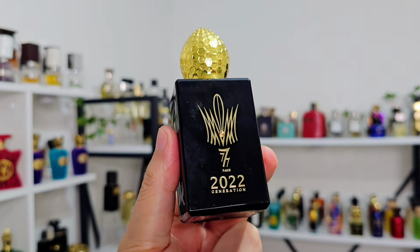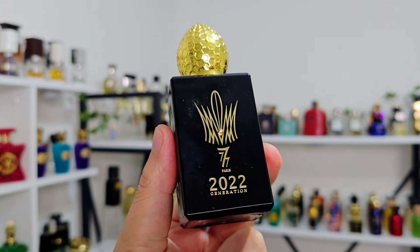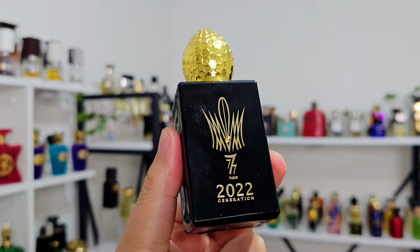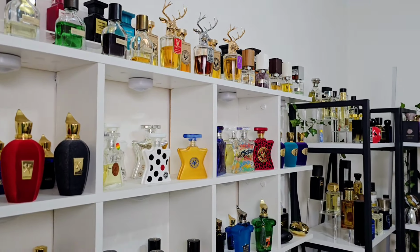I wasn't a big fan in the beginning. It felt a bit dull to me, but after wearing it a couple of times, giving it time, it grew on me, and I honestly enjoy wearing 2022 Generation from Stéphane Humbert Lucas.